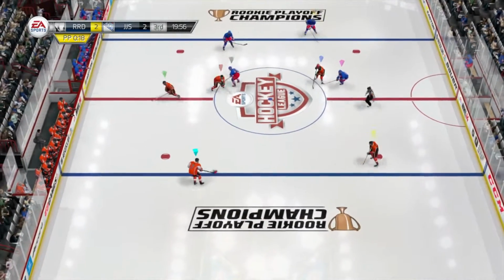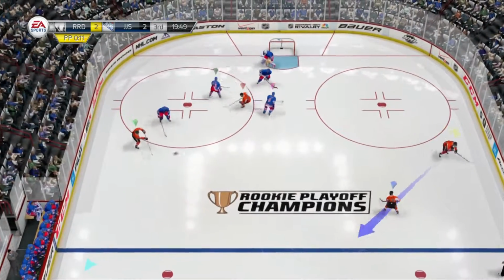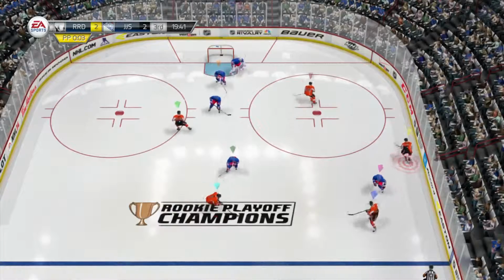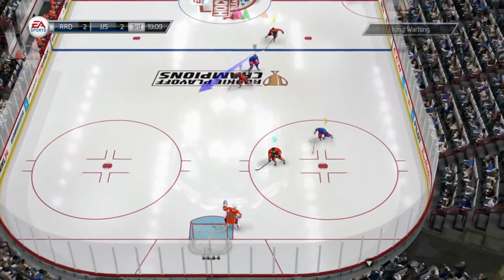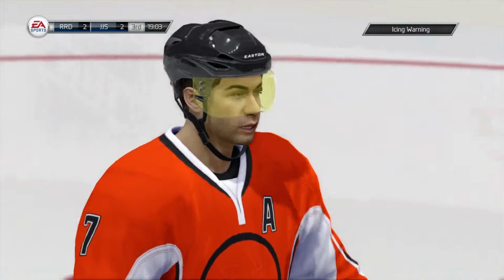With a drop of the puck, here's the third. Picks it up. Levo. Touches the puck, that'll draw the whistle and an icing call.